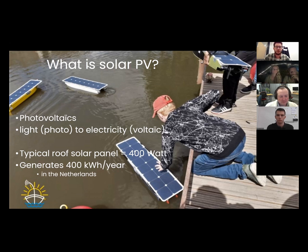So what is solar PV actually? PV stands for photovoltaics, and photovoltaics in turn stands for light, or photo, and electricity, voltaic. So currently a typical rooftop solar panel, which we saw in the first slide that quite a lot of people have already, the ones you can currently buy are around 400 watts apiece. And in the Netherlands, this will generate around 400 kilowatt hours per year.